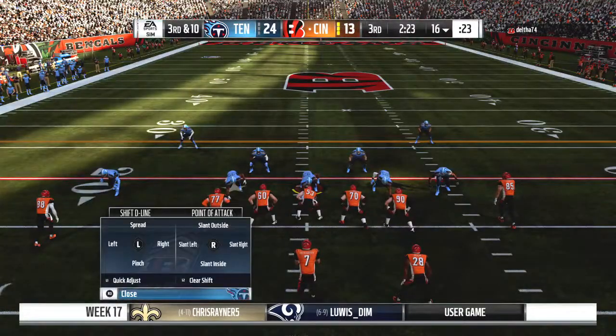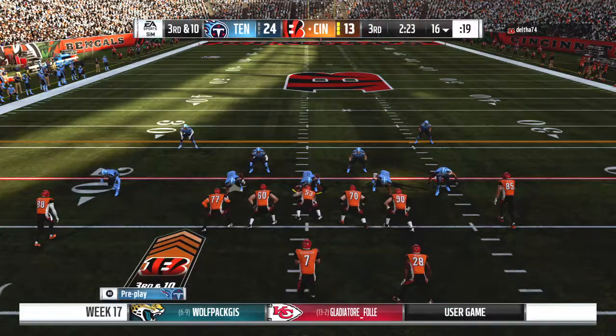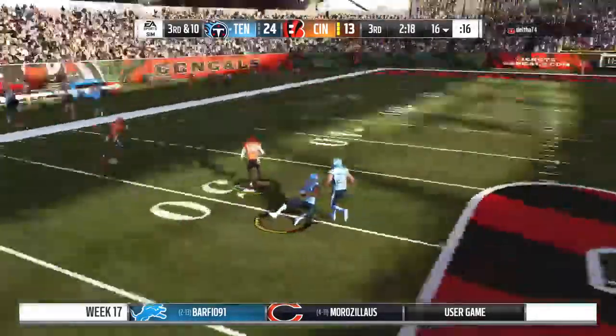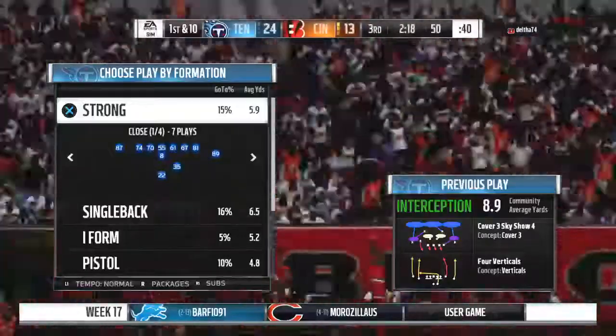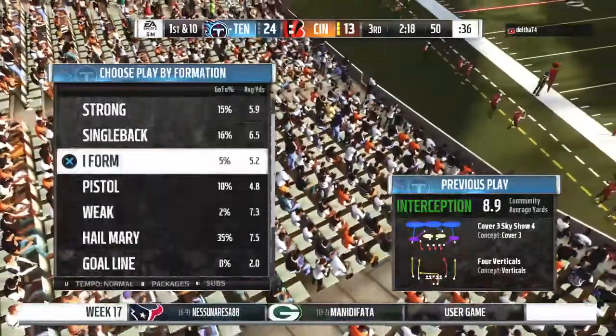Set. Blue 30. On 3rd down, Roethlisberger going for the deep ball. He rifles one that's intercepted. Picked off by Super Bowl 49 hero Malcolm Butler. And his guys will set up shop at midfield at the 50-yard line.